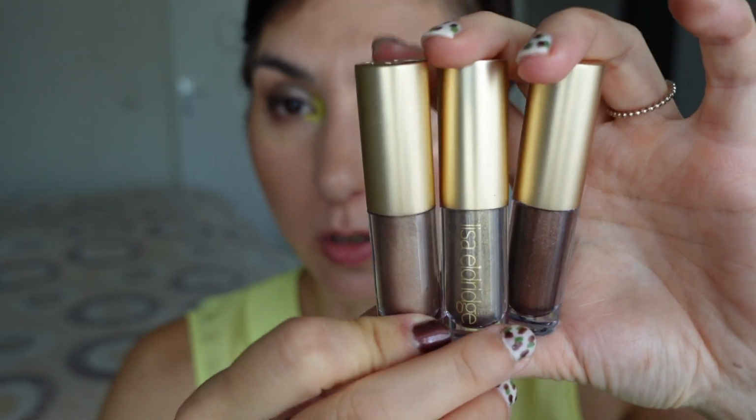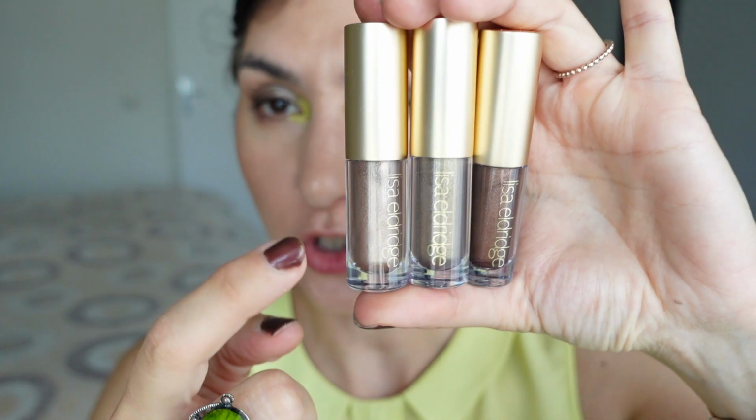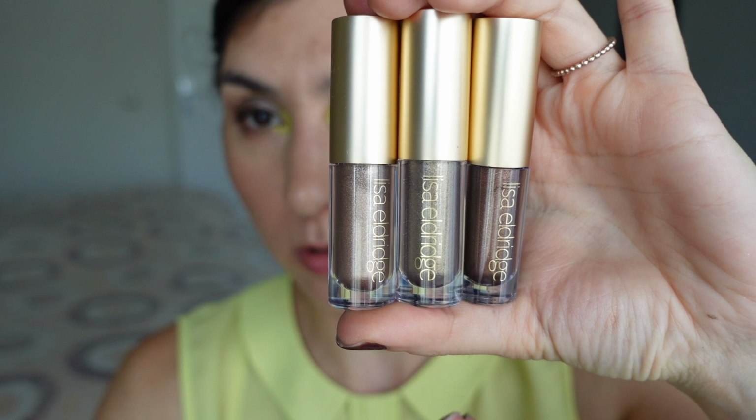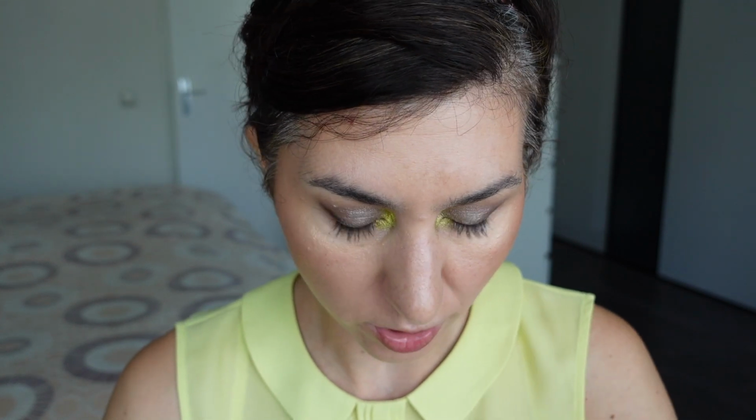Alright, and I mentioned that there's something else new that I haven't quite shown you yet, and those are my new Lisa Eldridge liquid lurex eyeshadows. I bought the shades Emily, Anais and Zora because I wanted to basically have the interesting shifty neutrals. So I'm going to quickly swatch them all for you.